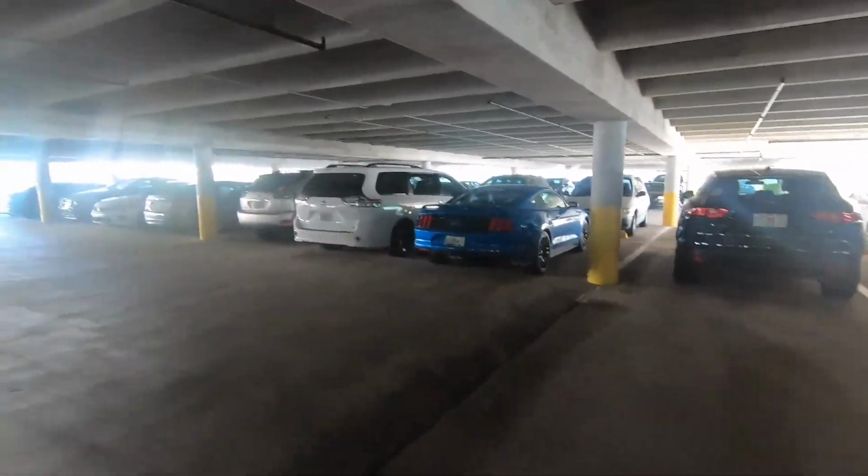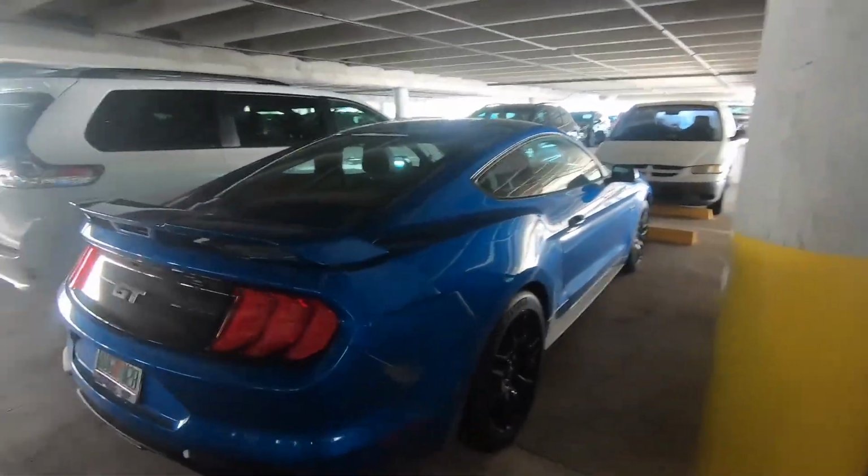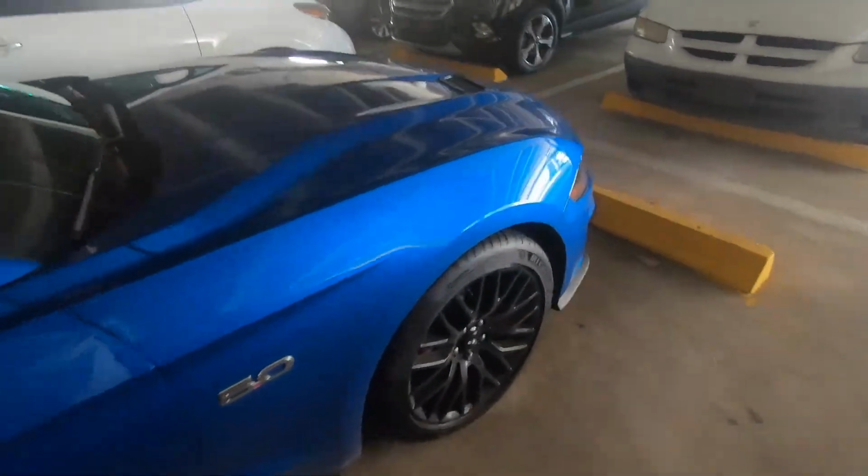So I figured, why not? Let's go. All right, y'all. So here in the parking garage, we got my buddy Omar. He got his brand new 2019 Mustang. Look at this bad thing. This thing is dope. Look at that blue icing coat, baby.